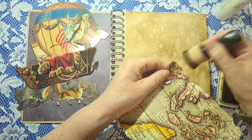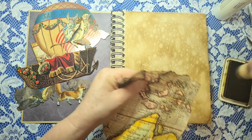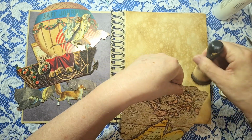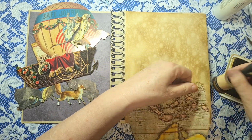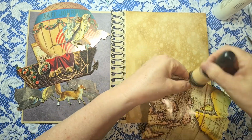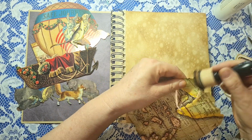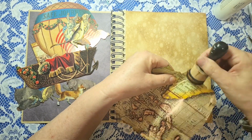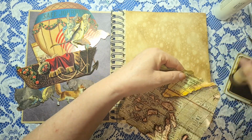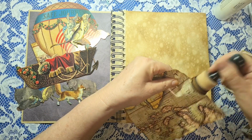I know all this stuff I'm using is actually shiny today, but if I don't like the shine, I will spray the whole thing when it's finished with the matte spray, because I'm not a fan of shiny collages. But rather than spray them individually now, then you've got to wait for it to dry. And it took a while yesterday for that card to dry. I will spray it later.